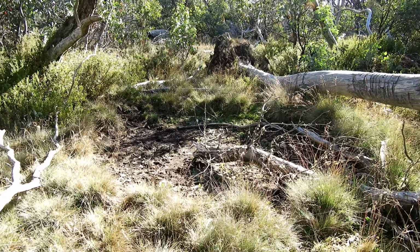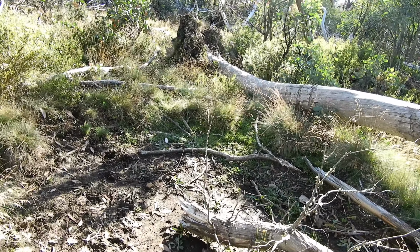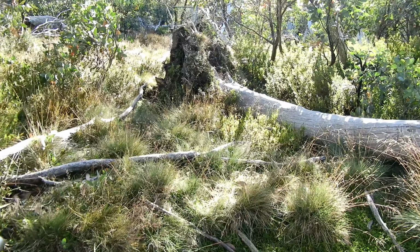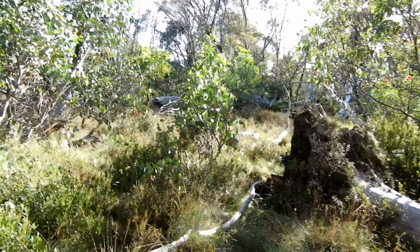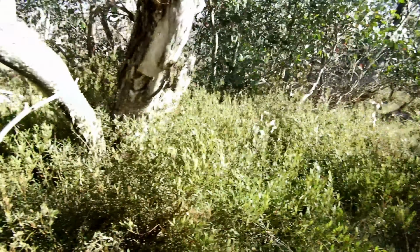This old wallow hasn't had much action in a while, but there is some fresh prints going through it. Still an active area, but not an active wallow at the moment. I think with all the stags being in velvet, they're not going to be wallowing and all that, so probably makes sense. Good spot to have a look around for a castie there.